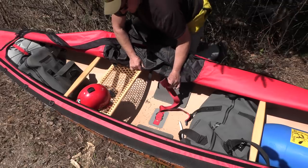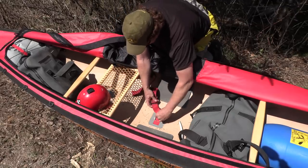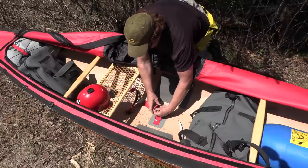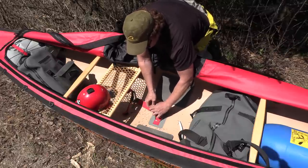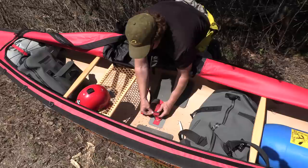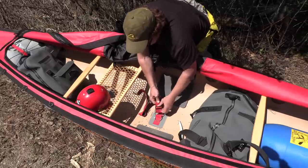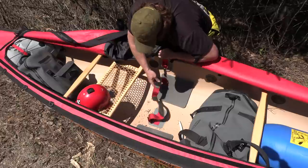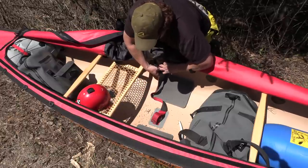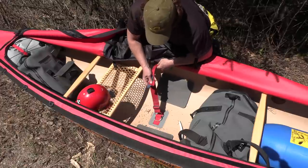And then these are my thigh straps, and these will hold my legs in the boat. Not so much so that I can't get out if I dump, but enough so that I can use the leverage of the resistance on the water as well as the pull of my thighs on the canoe to help better control the boat and help brace and all that kind of stuff. So when I sit there, these go over my thighs like this.